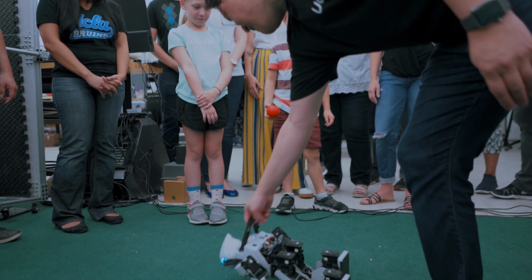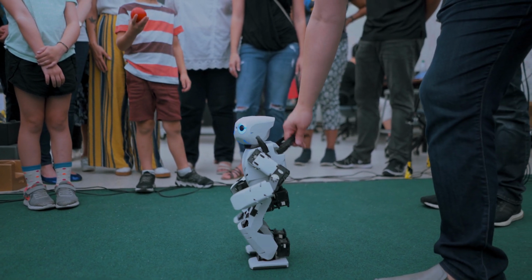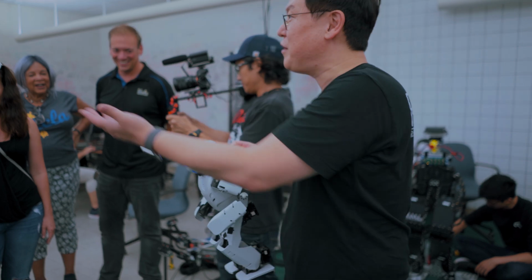So this is just one example. It's not just a soccer playing robot, it's an open source robot, so people can use this platform to do robotic research. If you have ideas of different types of algorithms and coding, you can use this robot platform to do experiments. Isn't that cool?